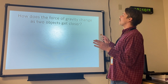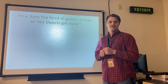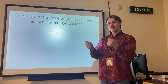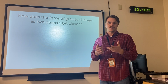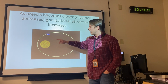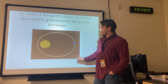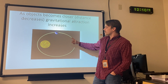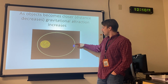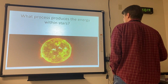How does the force of gravity change as two objects become closer to each other? So if you've ever played with magnets, you can experience something similar to this. The closer you get magnets together, the more force they feel between each other. So the closer an object gets, like this object orbiting the sun, it becomes more gravitationally pulled, so it goes faster, and the further it is, the slower it goes. So the fast motion is proof of stronger gravity, and the slower motion far away is proof of less gravity. So the closer we get, the more gravity increases.